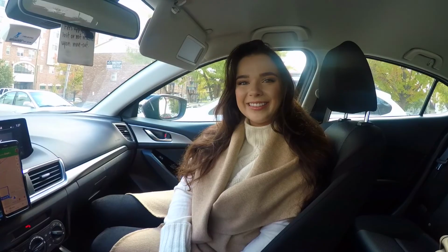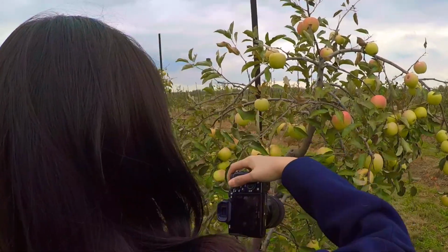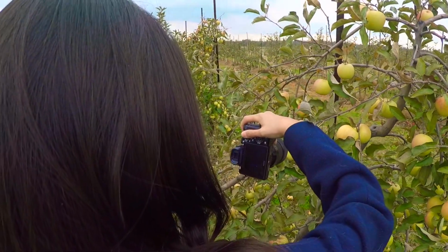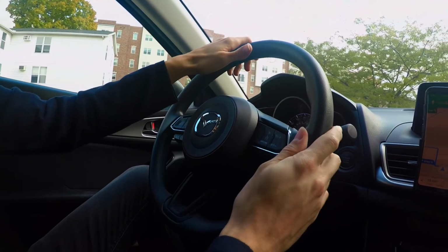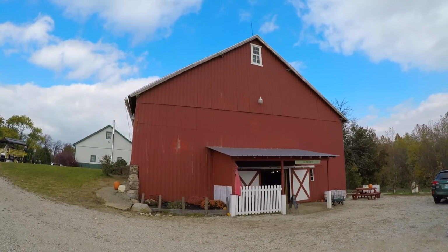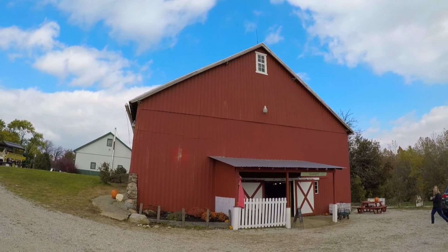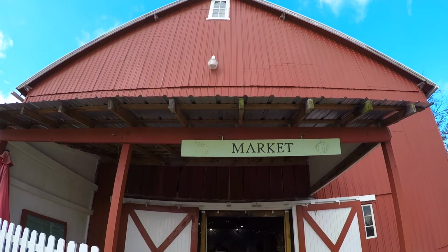Hey guys, it's a beautiful day today and we're going to an apple orchard. They have three different types of apples this time of year and I hope we get to pick them all. It was a pretty short drive from West Lafayette to Wea Creek Orchard and right now we're gonna go inside and find out what we need to do in order to get cracking and start picking them apples.